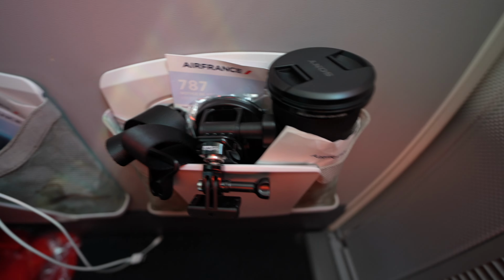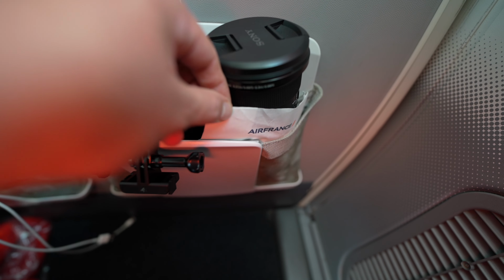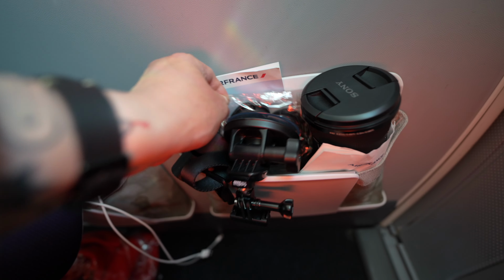The bulkhead seats offer some great legroom, and you still get this smaller seatback pocket with your safety card and an air sickness bag. My camera lens barely fits, so don't plan on putting too much in there.